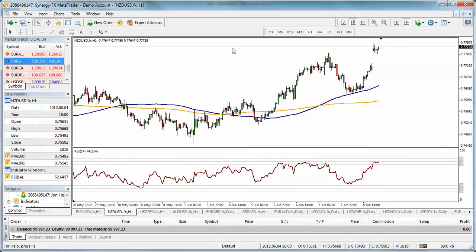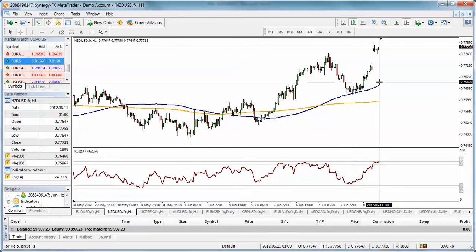One more pair that I want to take a look at is the New Zealand dollar, which is a little bit more extended to the upside, a little bit less risk. So if you are looking to place a short trade on the New Zealand dollar, this is a pretty nice place to do it. Your risks are pretty low considering RSI is currently printing at 74, which is a strongly overbought signal.